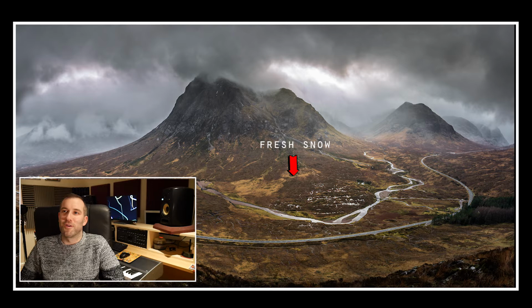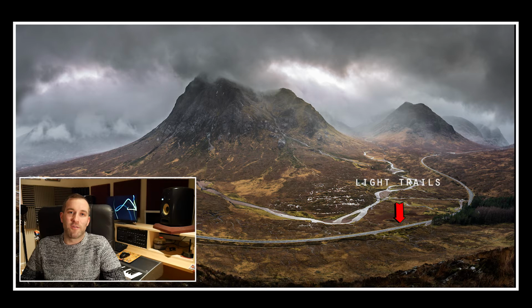Yeah, so this perfect image that I want to capture, it's basically this image that I took a few months back, but under different conditions. There has to be a fresh dusting of snow covering the full valley. I also want to capture light trails of the cars driving through the A85, which is a road you can see in the foreground, curving round about the mountain.